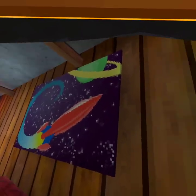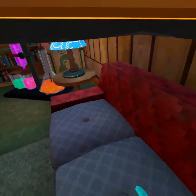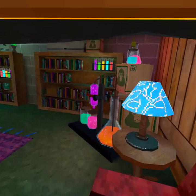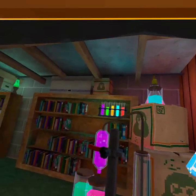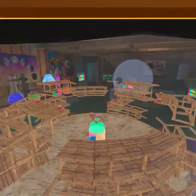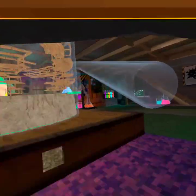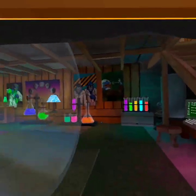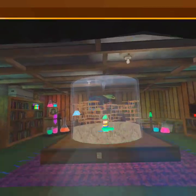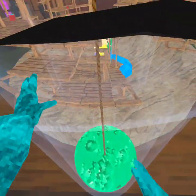Oh, here's some more molecules poster and a rocket poster blasting through space. So I got the usual couch. Got some more colorful beakers. And as you can see here, there is a huge experiment you can try. It shrinks you down to the small size again.